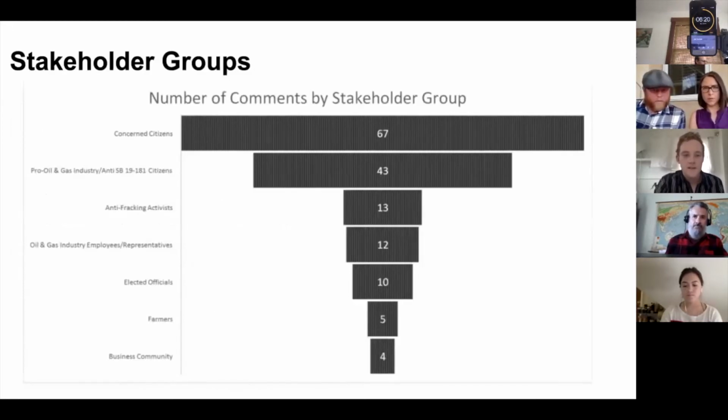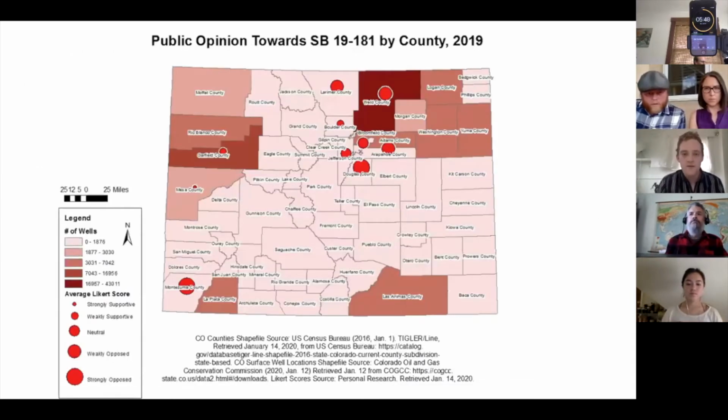On the left, you can see the stakeholder groups that I identified using my own judgment, as well as the number of comments they submitted. Concerned citizens submitted the most comments, and these are people who are typically in favor of the bill and concerned about the environmental and health impacts of fracking, followed by pro-oil and gas industry or anti-Senate Bill 19181 citizens, followed by anti-fracking activists, oil and gas industry employees and reps, elected officials, farmers, and the business community.